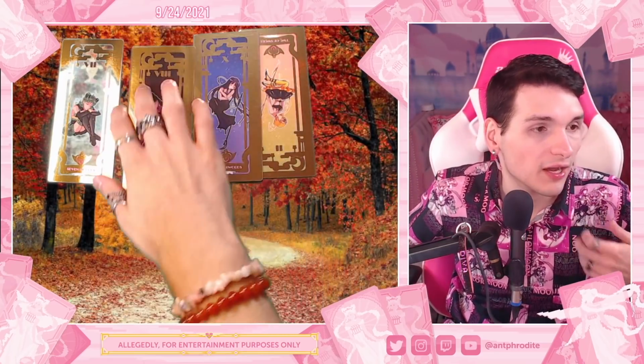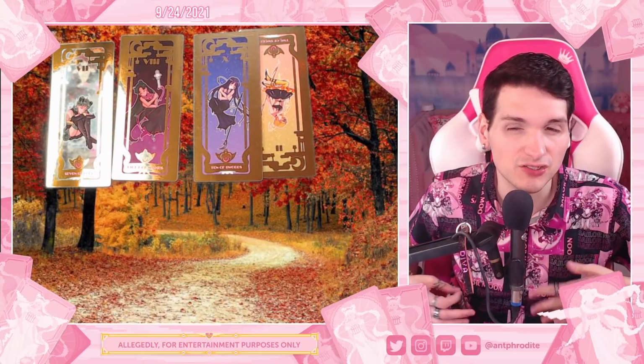I love this card. I'm sorry, I just love this card. The 8 of Wands is about rapid pace. So to me, I see that as rapid change.